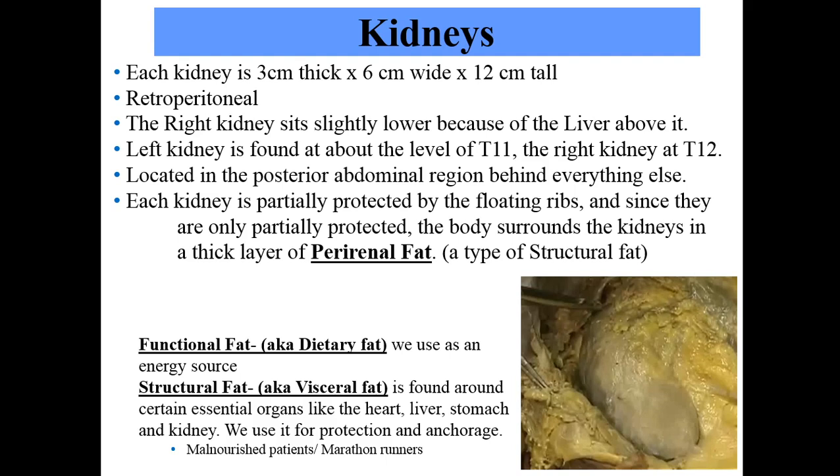This is a type of structural fat. So we have functional fat in our body, and we have structural fat. The functional fat is our dietary fat. That's the kind of fat people think about. That's your beer belly kind of fat. Where our structural fat, also known as our visceral fat, is a different kind of fat that we use as an extra layer of protection around some of the big important organs in our body. The heart, the liver, the stomach, and the kidneys fall into that category as well. So we use it for protection, and we also use it to just anchor everything in place, especially the kidneys. We use this layer of fat to help hold the kidneys where we want them to be.